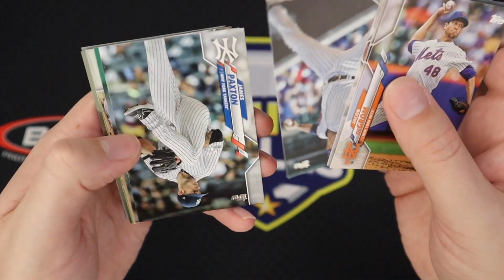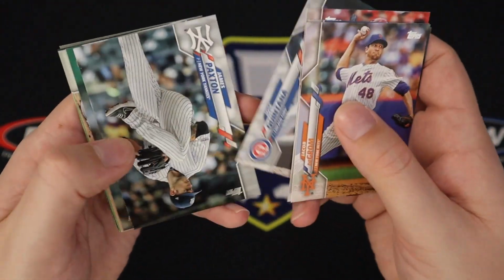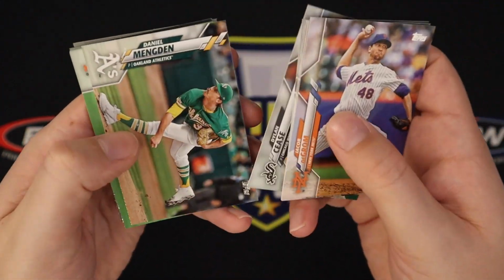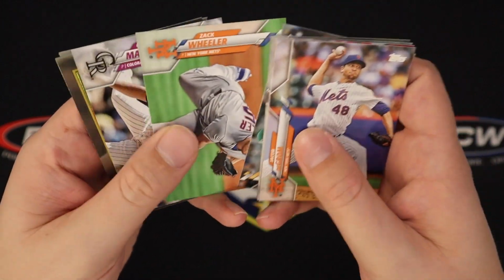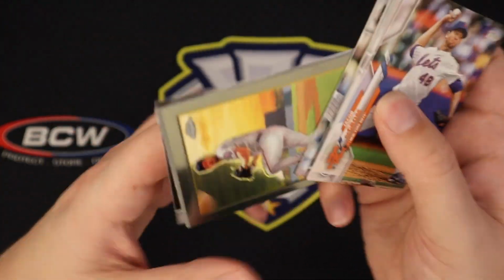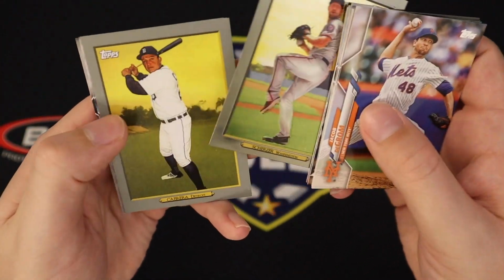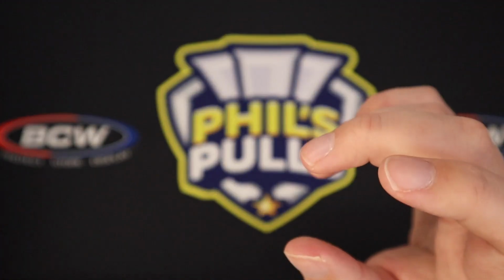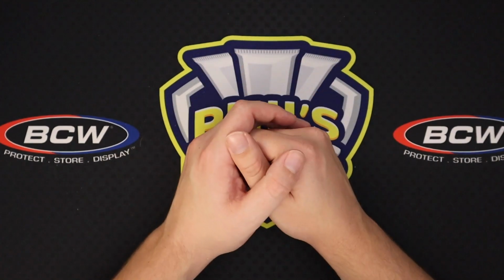Don't expect major hits. Obviously, if you want a guaranteed auto, go with a hobby box that guarantees it. But retail can be fun, and there's obviously some good cards to be had in here. There's a previous video where I opened a jumbo hobby box of Topps and got the Pete Alonso black to 69, which is, you know, a huge card.